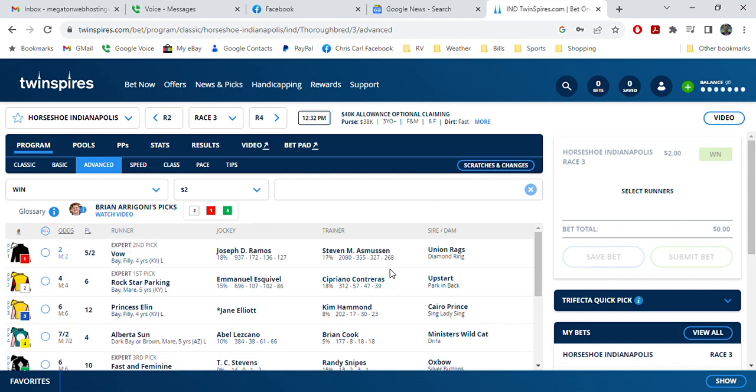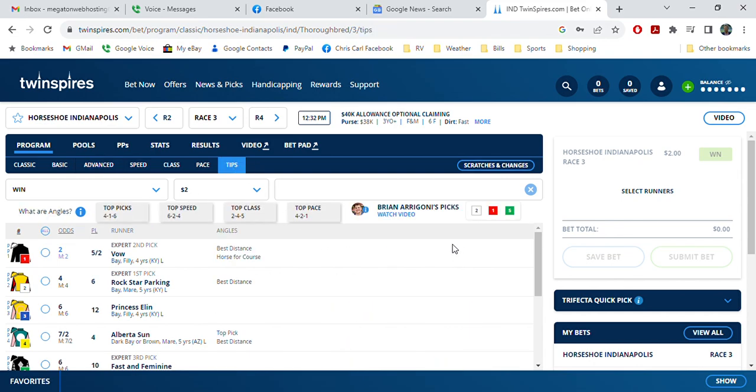I could go through the statistics for the trainers, but my whole point is that this information is available on the Twin Spires platform, and this is why I chose Twin Spires to do my online wagering. And then there's even tips, and I'll go into that. I don't know who makes these tips, but the tip here is the top pick for best distance. I don't really pay much attention to these, but I know some people do.